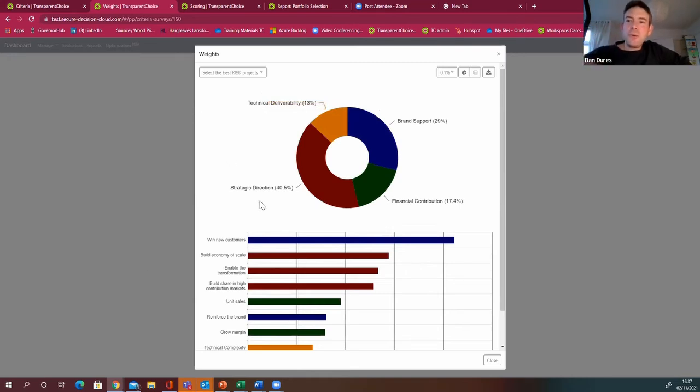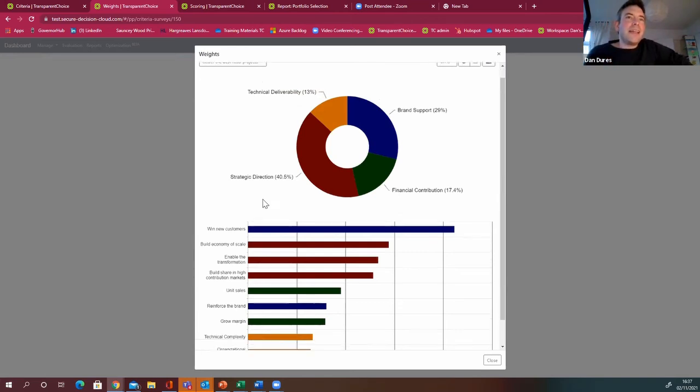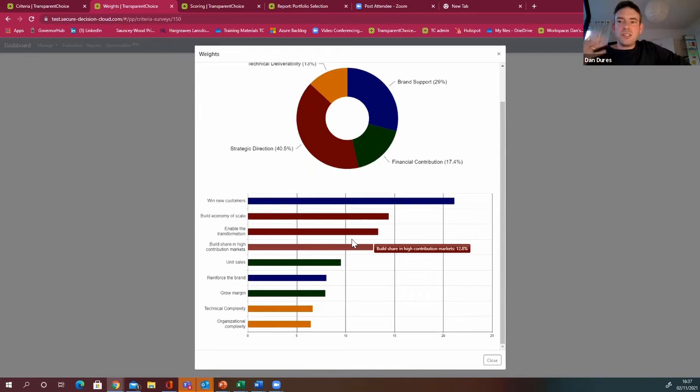After that process, you go through that process throughout the entire structure of that hierarchy. And the end result is this rather nice distribution that says, look, of the different components within your model, this is the weight each of them now holds. And what you've actually built now is policy. So you've said that 21% of the weight of our investment, if you like, will be weighted towards winning new customers.